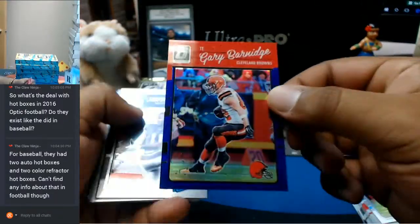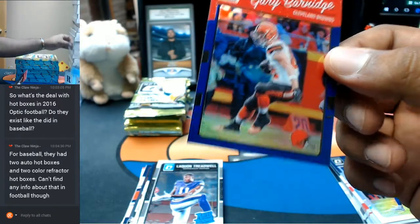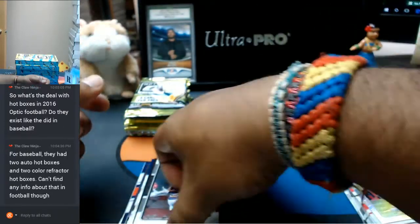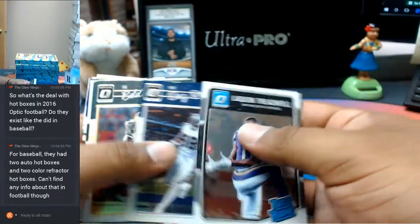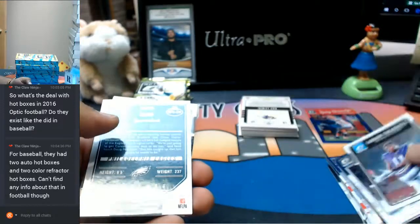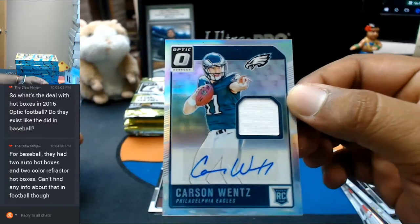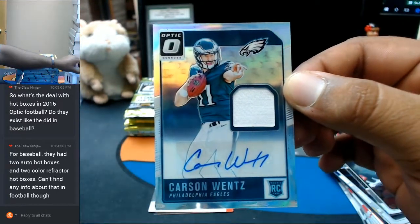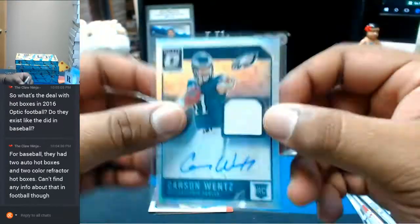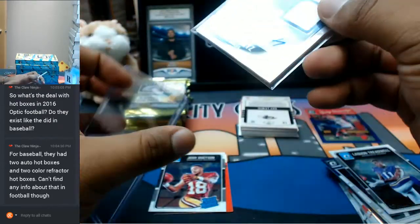Got a little color here. Gary Barnridge for the Browns, I believe it's numbered to 299. I'm sorry, 149. Ooh, sickness. 20 out of 20 for the Eagles. Carson Wentz. That's a good card. That is a good card, and it deserves to be top loaded as such.